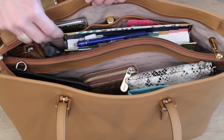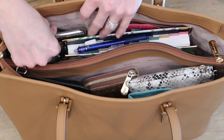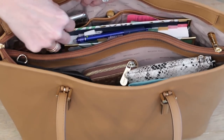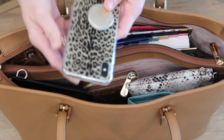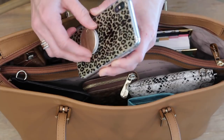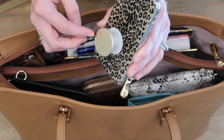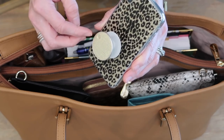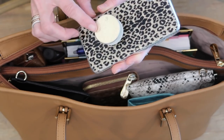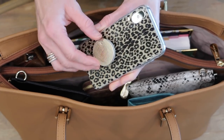So let's start on this side. Right here, you will see this little compartment is what holds my phone. And I just have my pop socket here that I purchased from Target, and I will link the things that I can down below in case you are interested. So this pop socket is from Target. It's just kind of a really pretty shiny gold. Just kind of reminds me of fall.